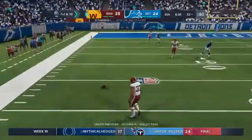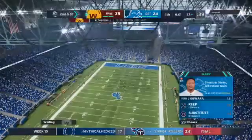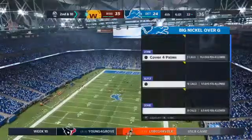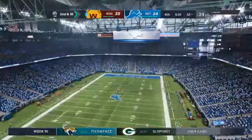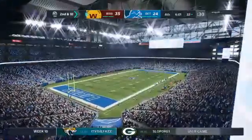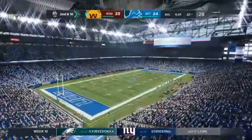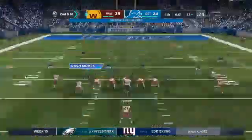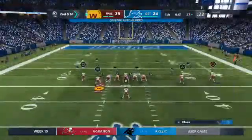And now a throw on first down there, but it's incomplete. And that one's all about the defender making life difficult for the receiver. Very tough for a guy to hold on to the football through all that contact. He ends up forcing the incompletion. Here's 2nd and 10 now from about the 32.